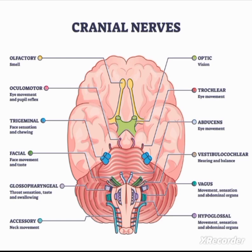Next one, the sixth nerve is abducens nerve. Abducens nerve also a motor nerve. Here we are assessing the lateral rectus muscle, that is movement of eyeball, lateral movement of the eyeball we are assessing. Next one, that is seventh, it is very important.